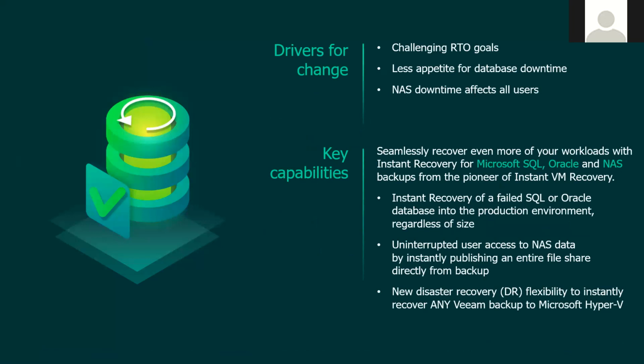There's lots of stuff we can do, but it's all about seamlessly recovering even more of your workloads with instant recovery, right? So SQL, Oracle, again, critical. And you can recover a failed SQL or Oracle database right into production, regardless of its size, very low RTO, uninterrupted user access to NAS. So we'll basically just publish the file share directly from the backup and have at it. And again, if you're on that performance tier, super fast, right?